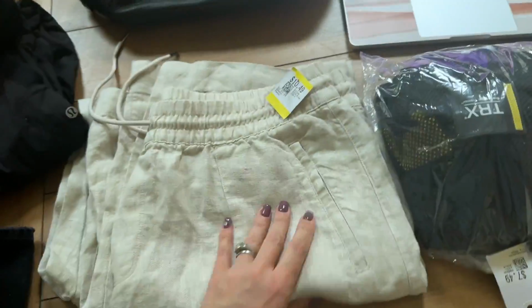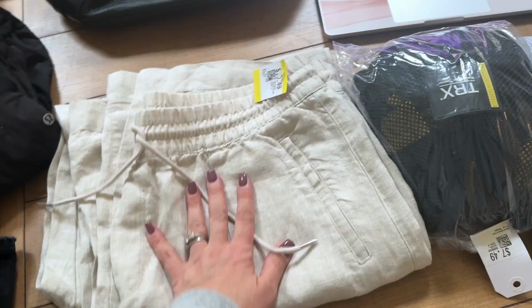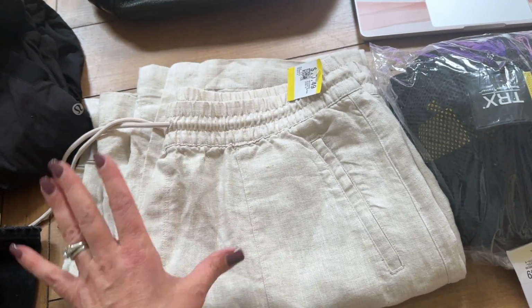So handsome. So I'm hoping to get between 35 and 45 for these, maybe being a larger size. And I really like this color too. I just think it's so classic.